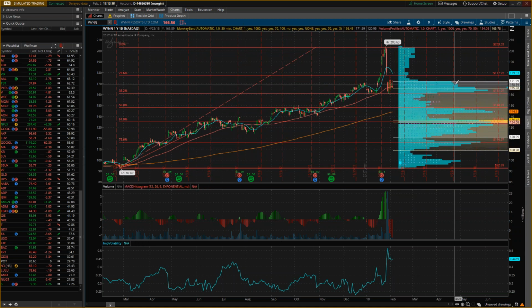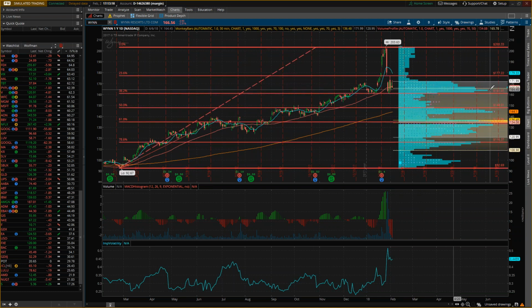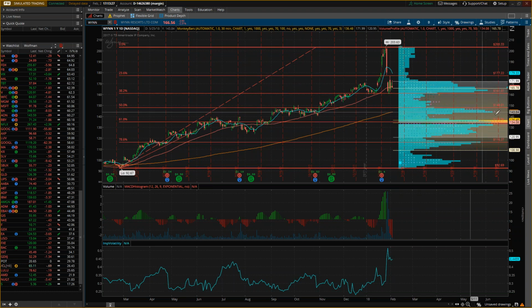You can see it's going to want to bounce right in here because of these volume nodes. Anytime you have these big volume nodes, that's where time and volume has been spent. That's where money's being exchanged. That's where people are comfortable.